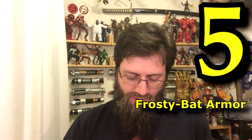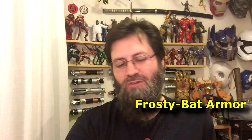Let's finally talk about number 5 on this list, and that is the Frosty-Bat Armor. I don't know if this Bat Armor actually has a name, but from this point forward, it is called the Frosty-Bat Armor. And if you are a true Comic Book University alumni, you will also refer to it as the Frosty-Bat Armor. I mean, unless you think of something better. I am not so stubborn that I will not change my mind. If you come up with something better, by all means. But for now, Frosty-Bat Armor.